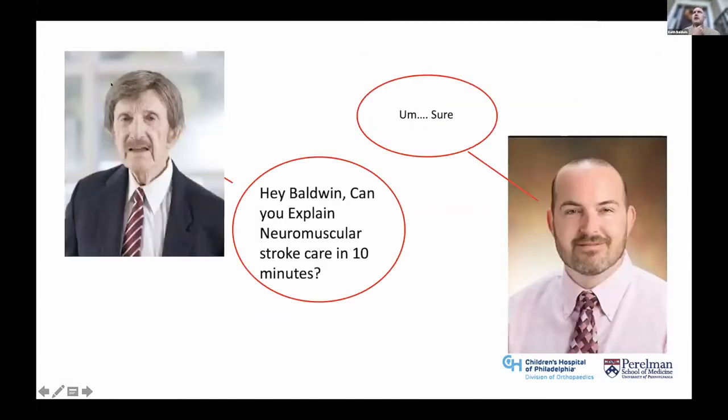About a couple of weeks ago, Dr. Marcellet asked me to describe neuromuscular, orthopedic stroke care. I said, well, I don't think I can do that, but I think I can explain one aspect of it. And it is actually a very common aspect that we treat. Probably 50 to 60% of people that come to see me are coming for some type of foot intervention.